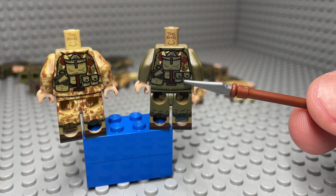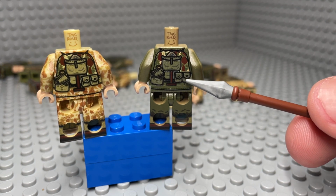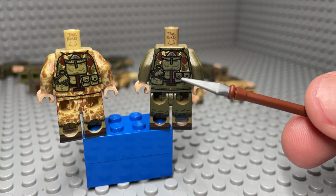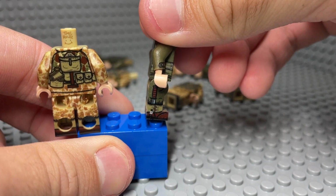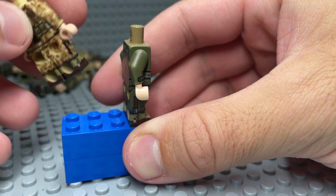Then they have some M1 pouches, I believe. Now maybe those are different pouches. Maybe they carry other stuff in them, like small medical supplies or something else. I don't know. Someone can correct me on that. And then of course they have their canteens. Now in terms of the size, as you can see, this guy has the bayonet or knife tucked into his boot, as does this guy.